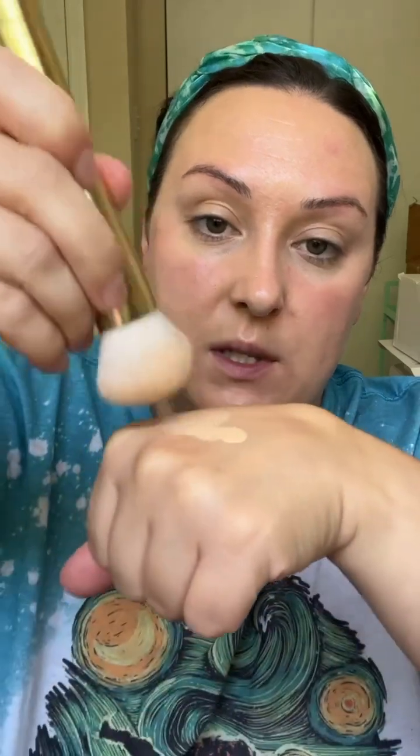So let's do, I did 2 drops. Let's try just 2 drops because this is really great coverage. And I'm just buffing it into my brush so I get an even application on my skin. Can you see that? Right on the scab.